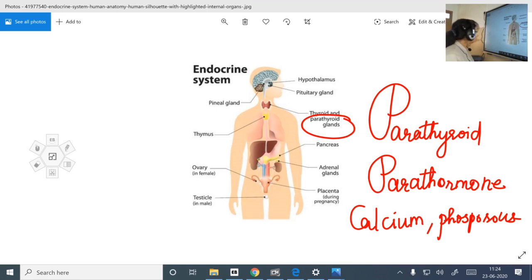Here we have seen that calcitonin reduces the calcium level in the blood. Parathormone does the opposite function. It increases the calcium level in the blood.